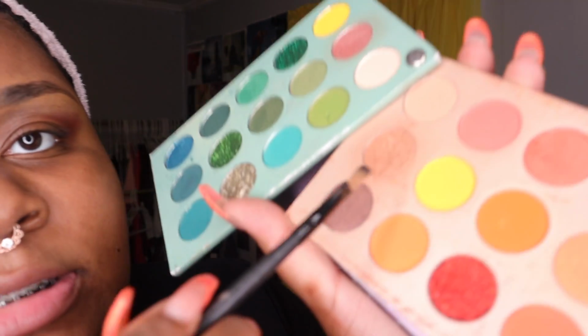And then after I do all of that, I'm going to go in with a little bit of highlighter in my eye corner. I'm gonna go in with this. This is what I also use as highlighter. Y'all see that? Now you get a close-up of what everything is looking like so far.